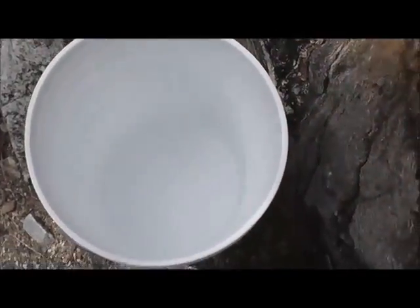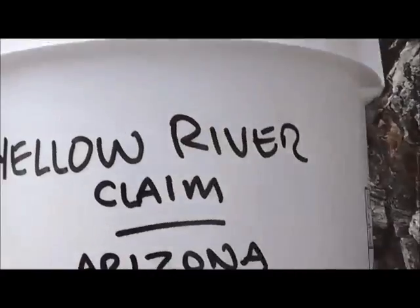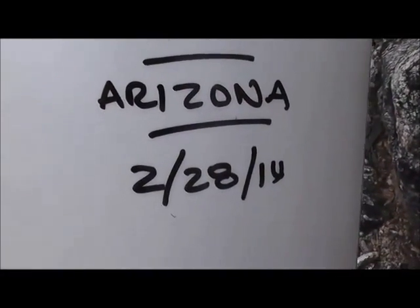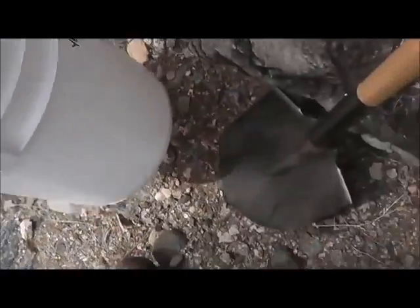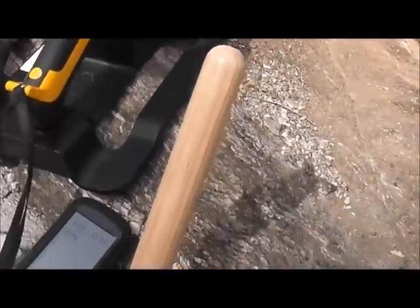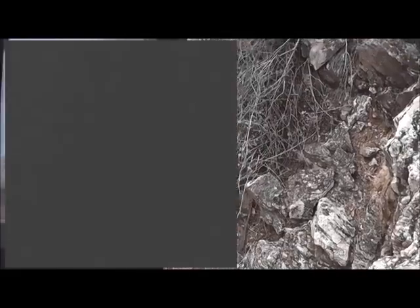Here's the bucket we're going to use. It's brand new, and it's been labeled with the claim name, state, and today's date, February 28th, 2014. I'm using nothing more than a shovel, maybe a hand trowel. Going to show, again, the claim owner where exactly we are. I'll probably block this out. But just so you can see the actual lat and long, there's the GPS coordinates of where we are right now. I'm gonna actually save that.